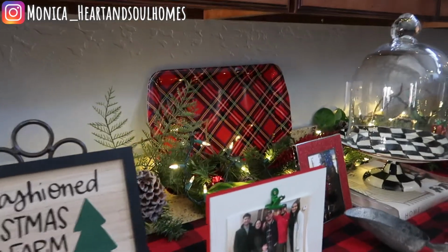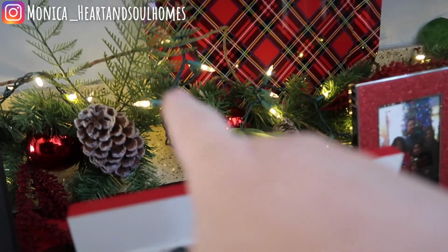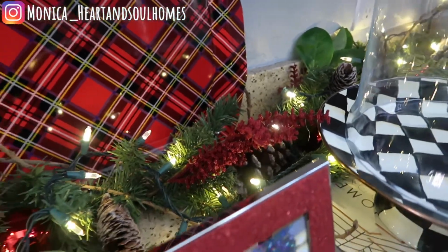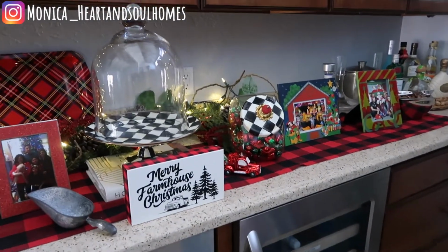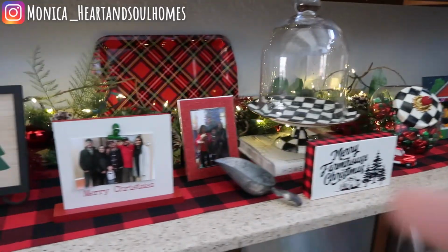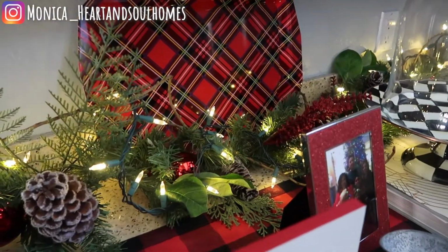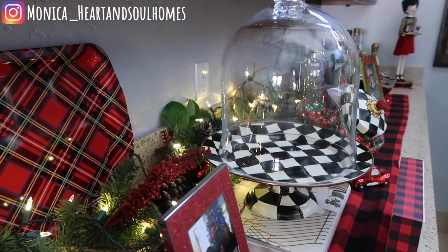Here's another example of a very inexpensive garland that did not have lights, and I just added some things to it. It's a beautiful piece. This area looked nice, but I kept saying, it's just missing something. Added that garland and it just did it right over the top, and it ended up beautiful.